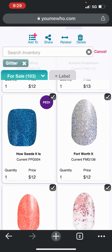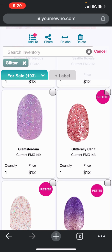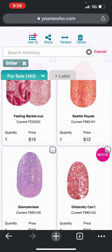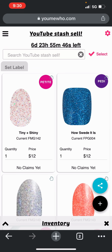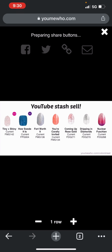Once you have all of the ones checked off that you want to sell or send out to your customers, of course, this is going to make me look like a fool tonight because I'm having a problem clicking. You're going to add those to your YouTube Stash Sell list. So you're copying them from your main inventory that doesn't have a timer on it, and you're going to add them to your sell list. Okay, now this is the one with the timer. This is everything that we want to sell, and we're going to hit share. I didn't click on all of them, obviously, just giving you an idea.